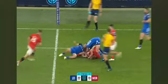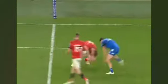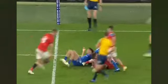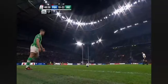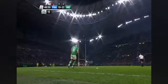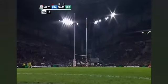A lot of tired bodies out there. Just over 5 minutes to play. What a clear out that was from Jack Crowley. 12 points the gap right now. This one no gimme by any stretch of the imagination. But he's drilled it at the post.